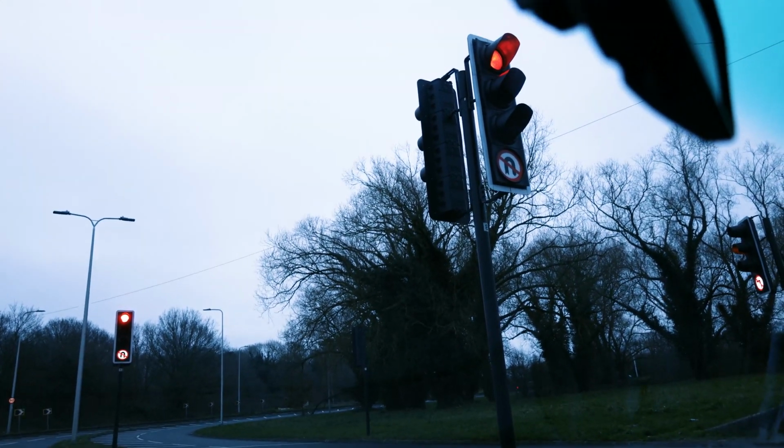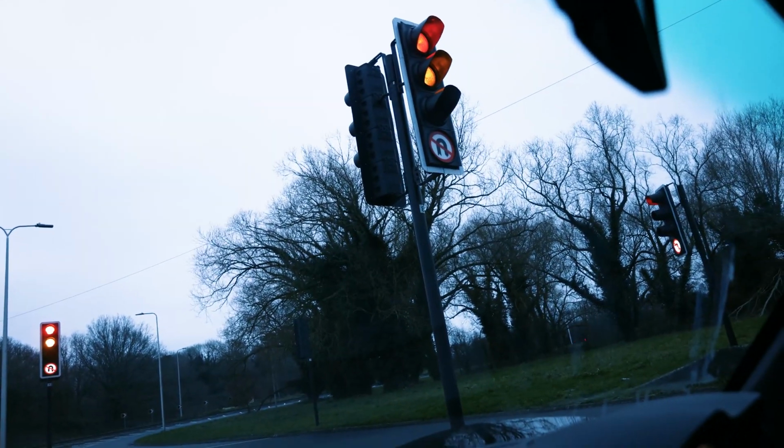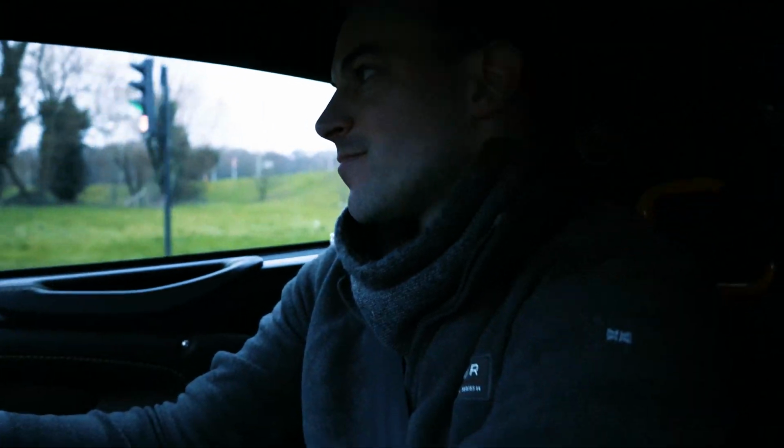So what is it in this car? I think it detects every traffic light, and we hit pretty much every red one today, right? That's totally true. They call me Red Light, that's my nickname. For all the wrong reasons, obviously.